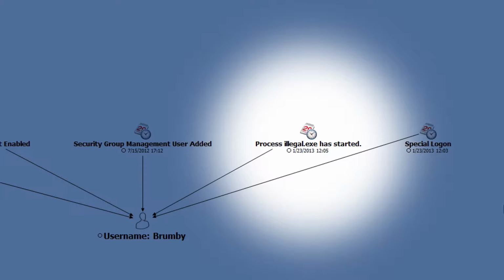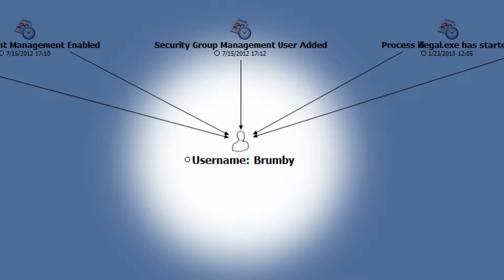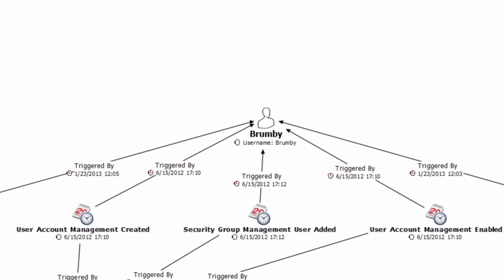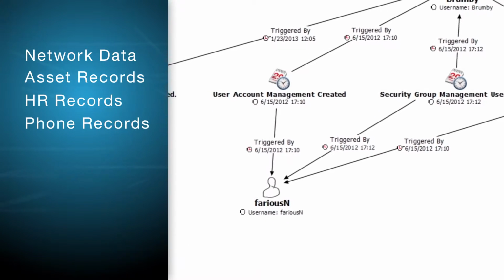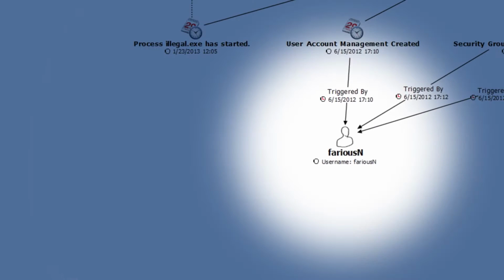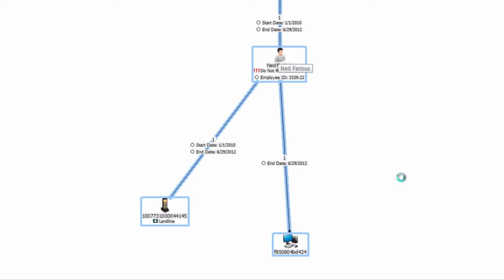The analysis shows that suspicious software has been installed, and it is sent for malware analysis. It also reveals more about the ID, such as when it was created and the username that created it. Having identified the username, investigators begin fusing company data sources, including network data, asset records, HR and telephone system records. They discover the username is connected to a previous employee, Ned Farias. This appears to be an insider threat.